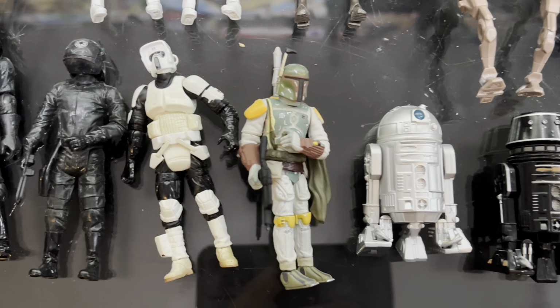So, yeah, there's some cool minifigures. And, like I say, a couple of vehicles there. In fact, it looks like we've got that set. And it looks like we've got that set.